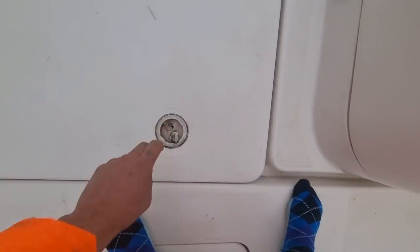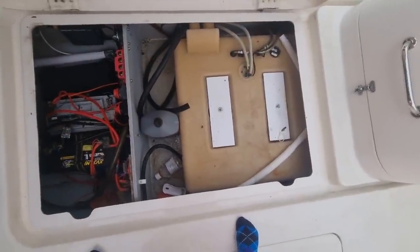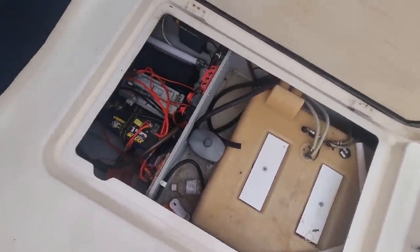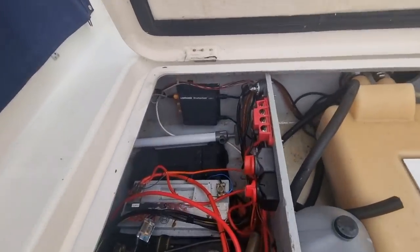Under here, we've got all the battery bits on. 100 litre diesel tank. It's all looking very clean, Rev. Happy days. Couple of batteries. Got the Lowrance structure scanner, but that's been swapped out.